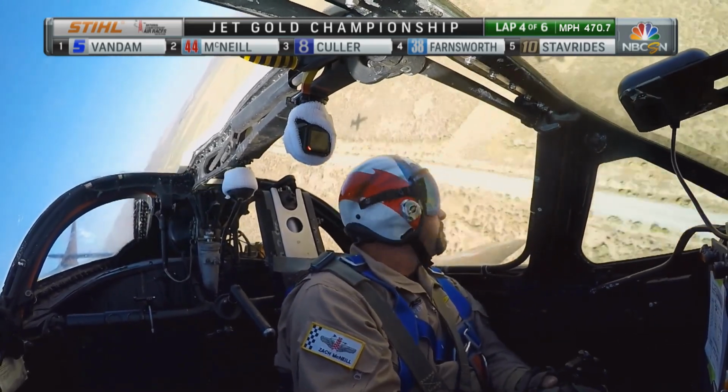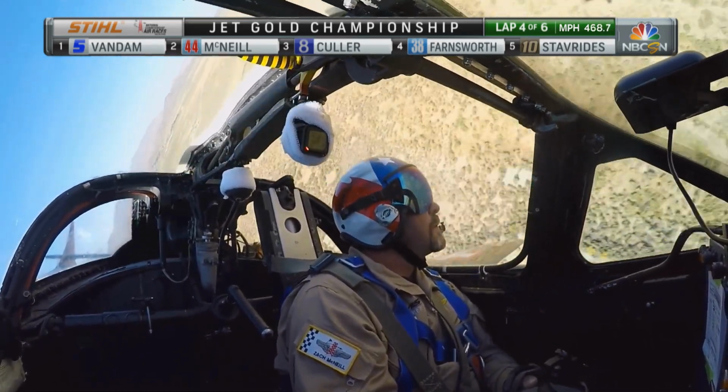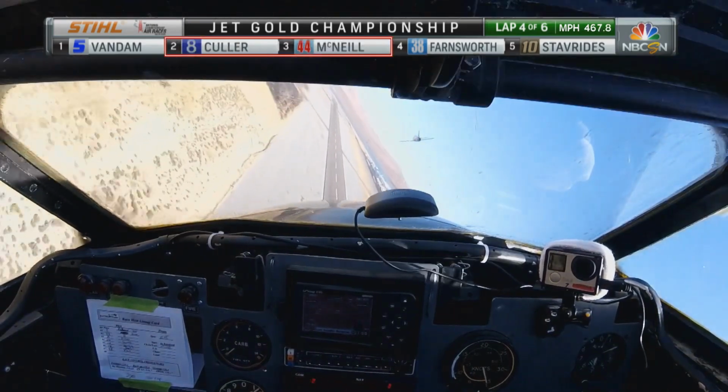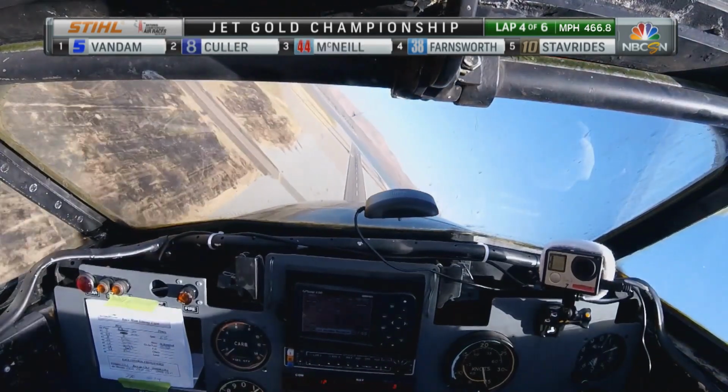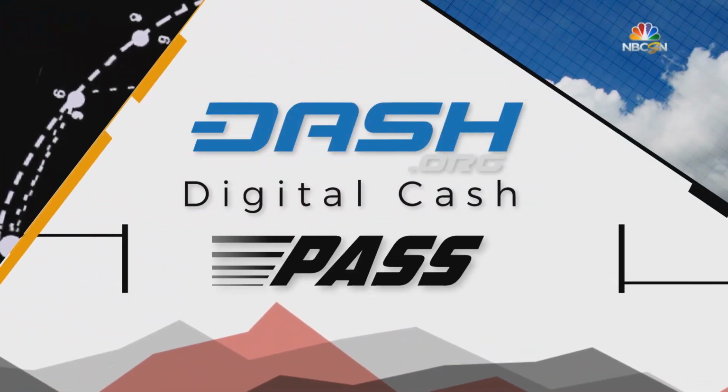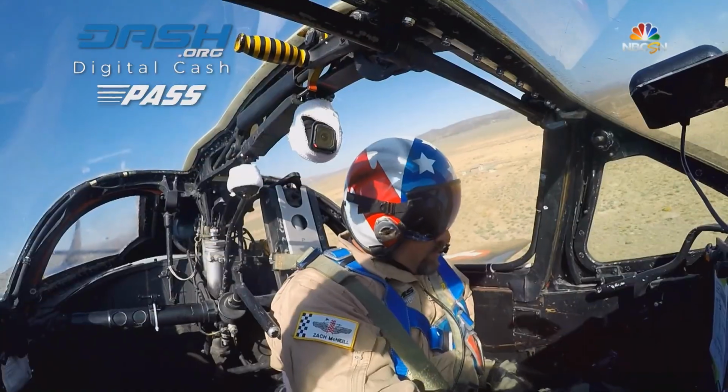Look at this right now. McNeil's getting passed by Kohler, and he can see it all happening in the shadows out there on the race course, and there it is happening up in the air. Boy, what a pass with authority. Look at him go. Well, that's going to be it, our Dash Digital Cash pass of the day. Watch this one more time.